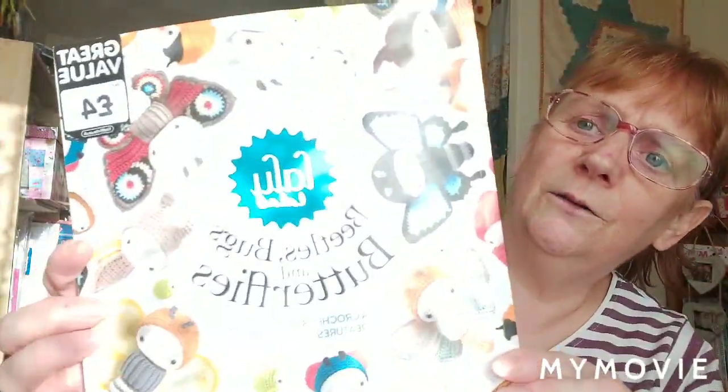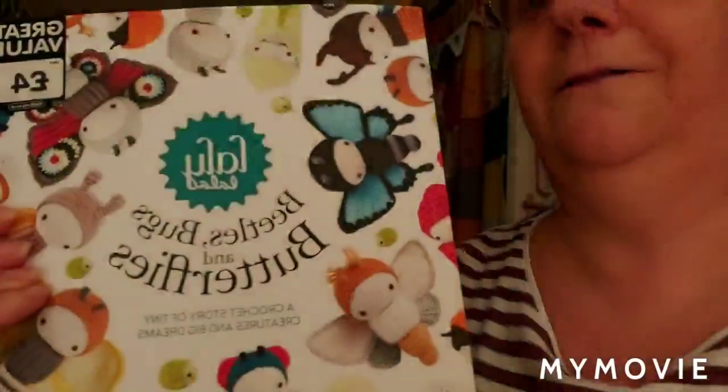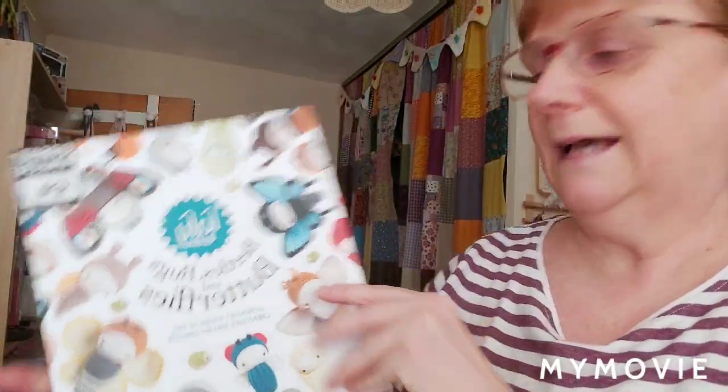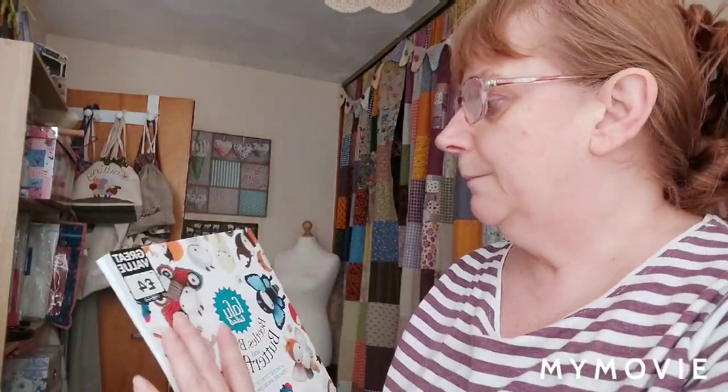So yesterday, on Friday, when I went and picked up my daughter, I got there a bit early for her to get off her bus, and so I popped into the local Works, and I can't believe they had this for only £4. Let's see if I can get rid of the glare for you. Oh, that's better-ish. I know it's back to front, I do apologise. But it is actually Beetles, Bugs and Butterflies, and there's all the little crochet ones. I've been after this for so long, but I always wait to see if the Works do get them in. Well worth it.